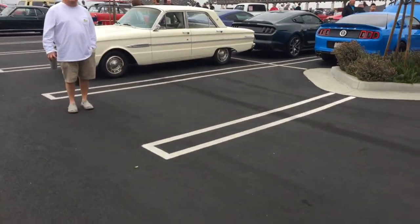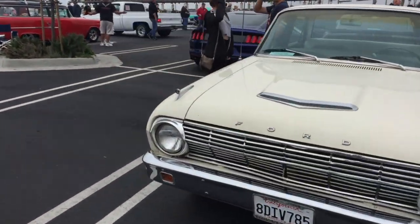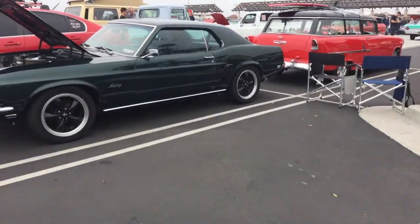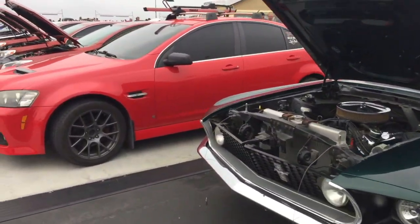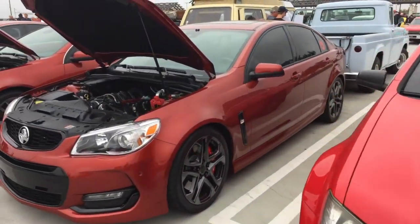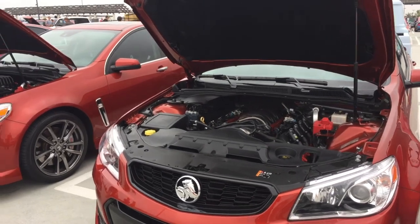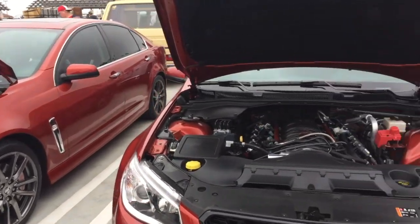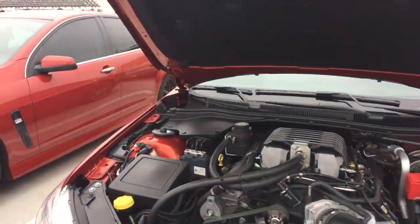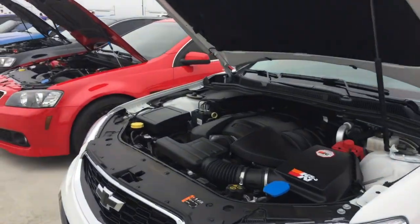Up here to an old Ford Falcon. We had exactly those cars in Australia. Mustang, really nice green. Then onto a row of Aussie-built cars. We got a Pontiac G8, which was a VE Commodore. Then the row of the new Chevy SSs, which of course were the VF Holden Commodore. So Dane's running this LSX, and then next to it the LSA as we go through the line. So very cool.